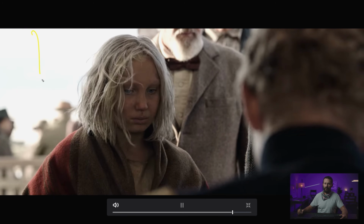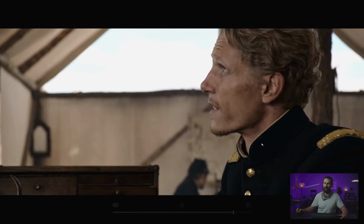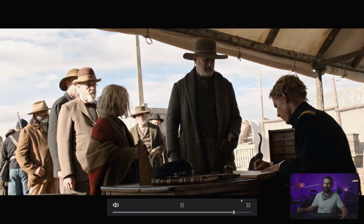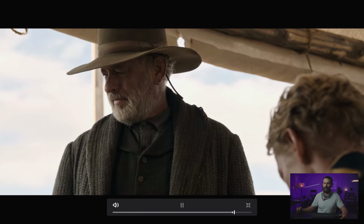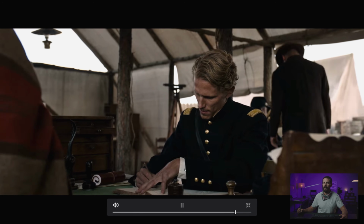And there, hot sky. But you're still getting that cool little angle. And there's got to be 15 different angles inside of this one scene that takes place underneath the tent.